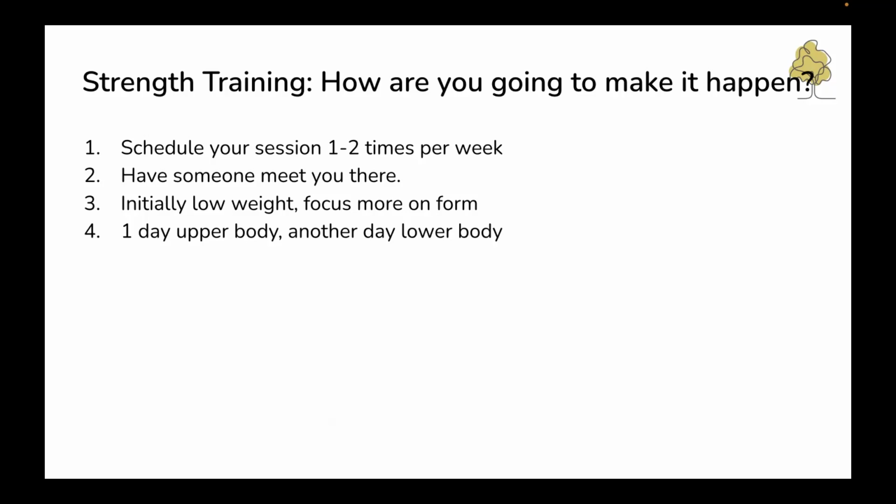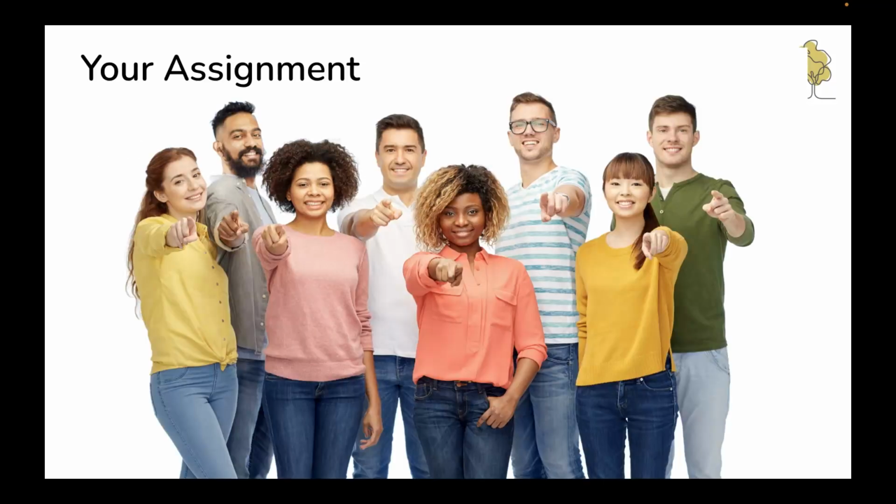And then another approach is to just go twice a week. One day you do the upper body, another day you do the lower body. And since the exercises are quick, they're like 2 minutes or less, you can cover a lot of different machines. And you'll feel good.